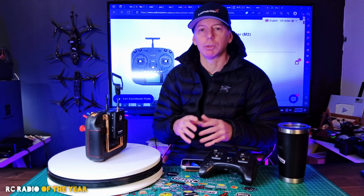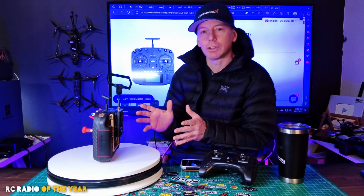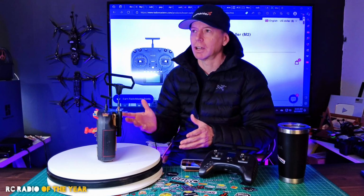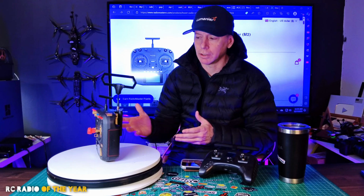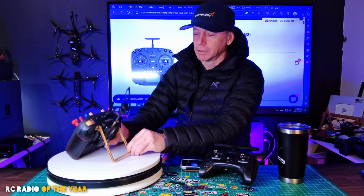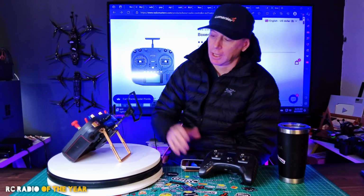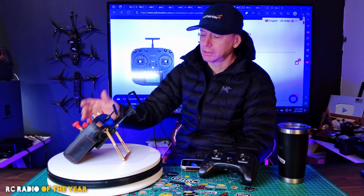So we're having a matchup between the radio and the receivers. But this is the Max version. The Max version's around $230 some odd dollars. But this one gives you a kickstand on the back, which is super nice because a lot of times I put my radio just like this on the bench and I work from it like this on the front.